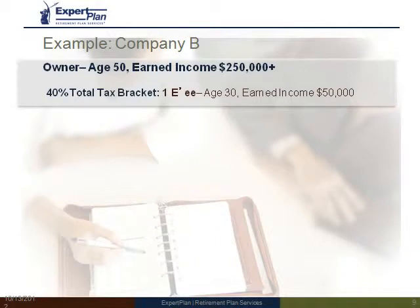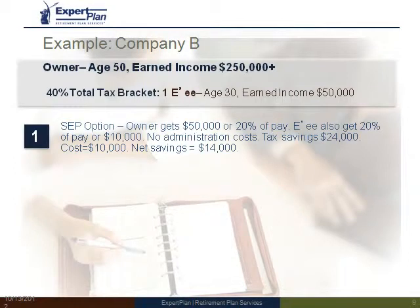Second example, Company B, same owner earning $250,000, but this one employee, same employee, is now earning $50,000. Under the SEP option, that employee needs to get 20% of pay, or $10,000. There's no administrative costs. The tax savings are up to $24,000 because the total expenditure is $60,000. The cost to the owner is the $10,000 contribution to the rank and file employee, and he has a net savings between the tax savings and his cost to the employee of $14,000.